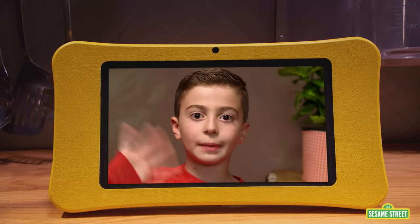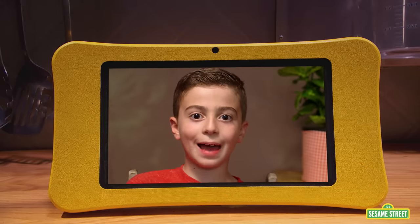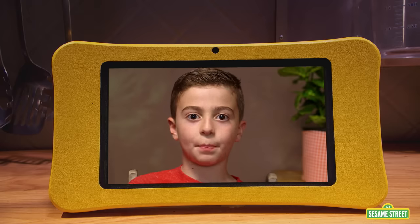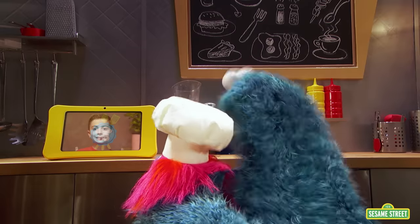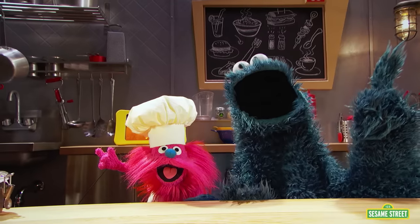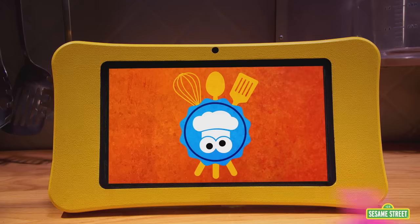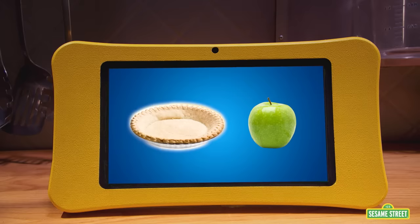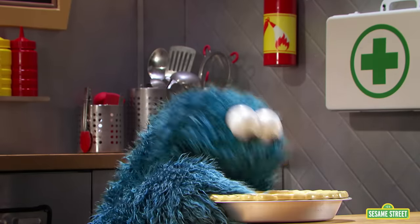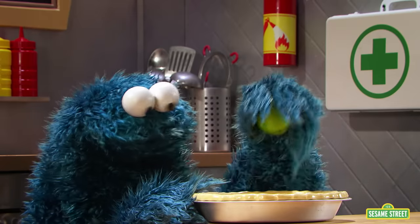I got it. Hello, Cookie Monster and Gonger. I'm Alex and I need your help. Grandma is making Thanksgiving dinner, but she forgot the apple pie. Can you help me, please? Of course we can help you, because we are Monster Foodies! What we need to make apple pie, Chef Gonger? For pie, we need the pie crust and an apple. Okay, we got the pie crust and an apple.